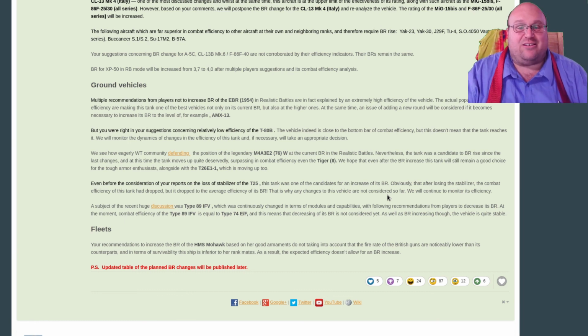It says it's surpassing in combat efficiency even the Tiger II. I have a hard time believing that, but you know, I'm just a player. I have no clue. So that's what they're saying. Now, I have been killed a lot by that particular tank in the last little bit, spading out some of my 6.0 BR German tanks, so maybe, but not so much.